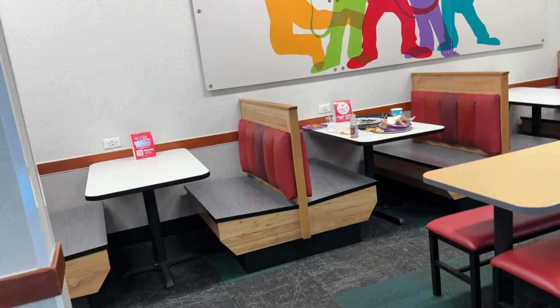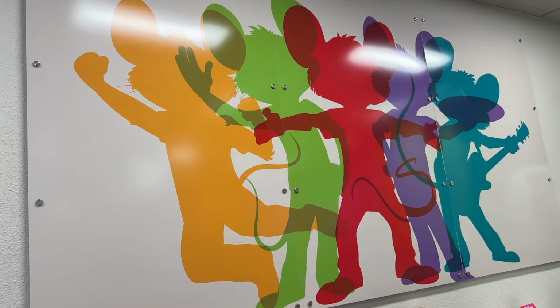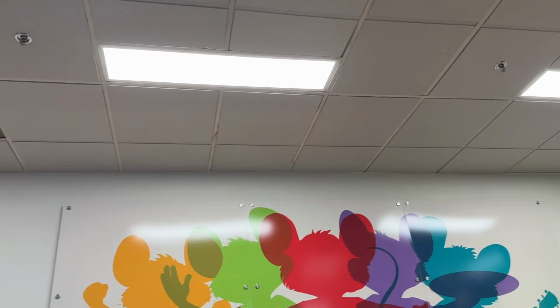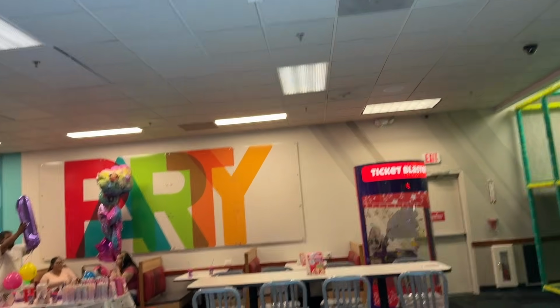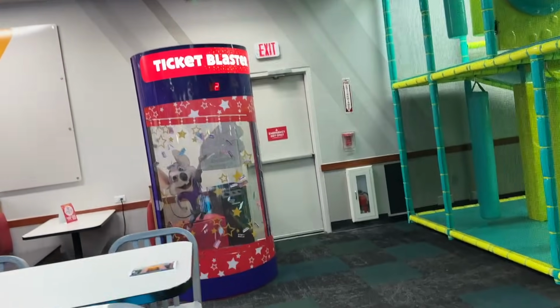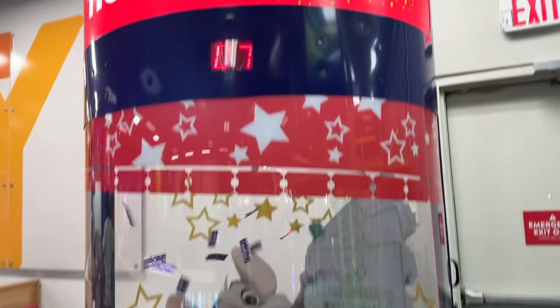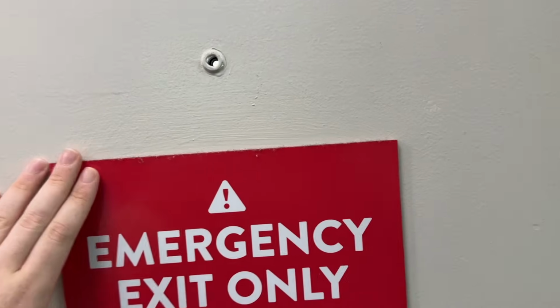So since it was 2019, this got a full remodel. They also have the 5 Chuck E. Silhouettes piece here on the left-hand side of the showroom, and their store has a mix of different lighting. So they have some different fluorescent lights as well as LED panels in certain spots, which I'm sure were added during 2.0. So the store has varying levels of brightness. They have the Party Wordmark sign on the right-hand side of the showroom, as well as the Rockstar ticket blaster right here. The lights inside of it don't work, but the lights up top do. Over here they have the Old Font emergency exit only sign.